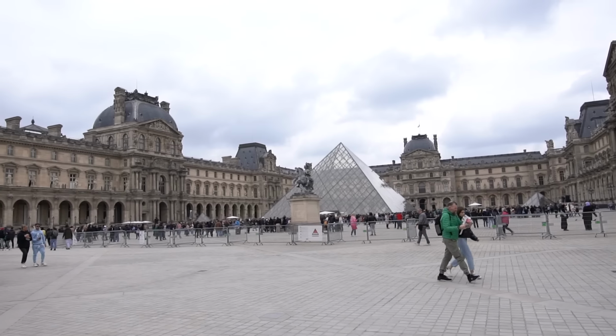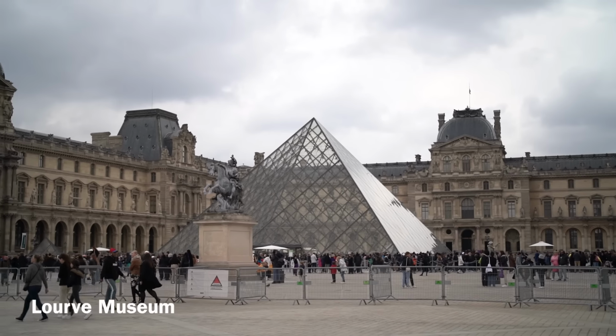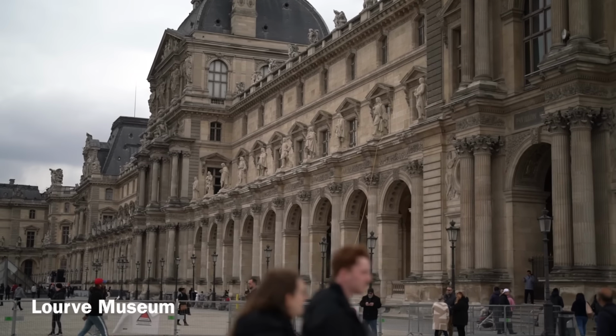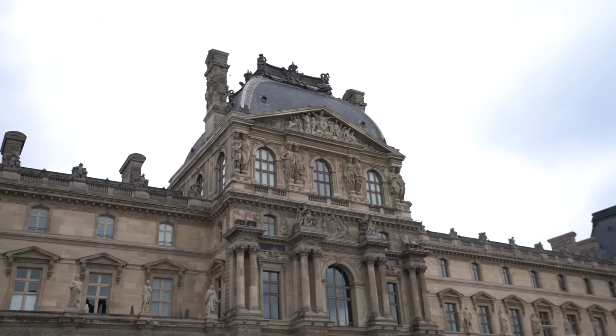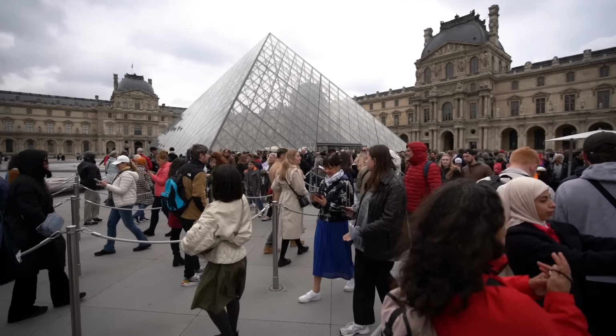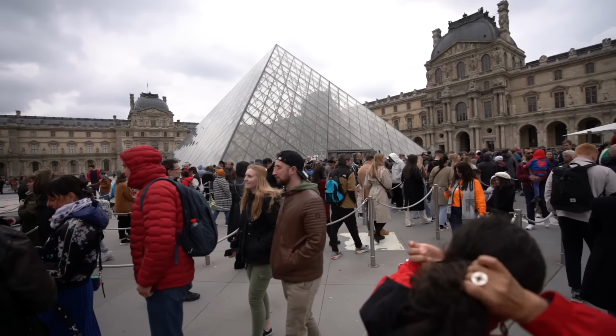After wandering through the garden, we headed over to the Louvre. Now, the most important thing if you are visiting Paris is to get your Louvre tickets in advance, is my biggest recommendation. Tickets are sold as a timed entry on the hour, so you pick the time that you would like to arrive, and even if you have a timed entry ticket, you will have a small wait.